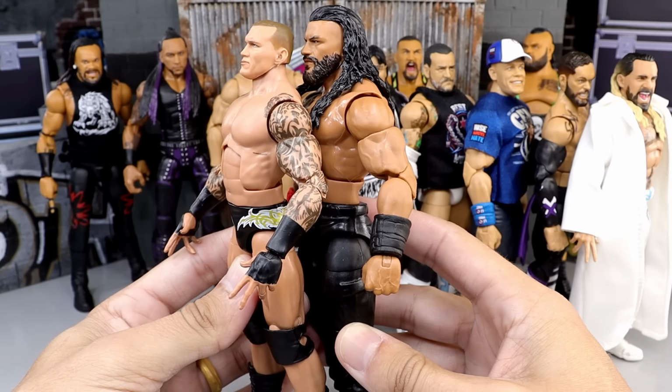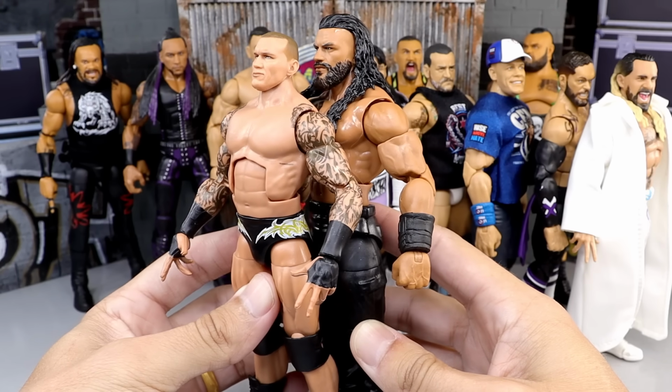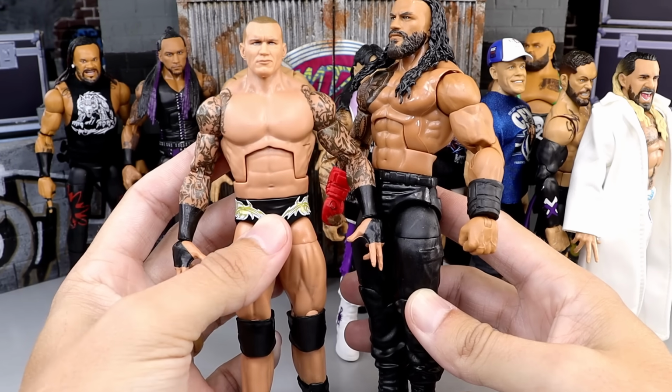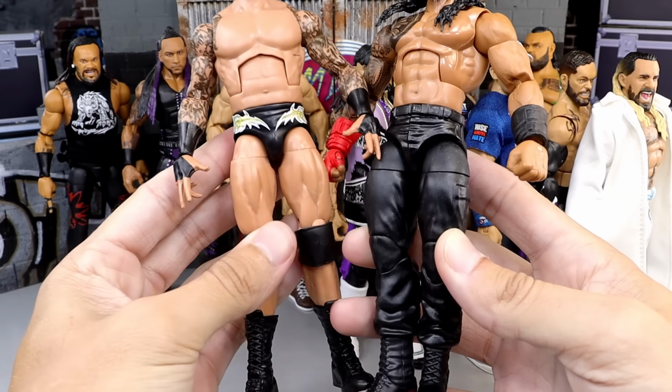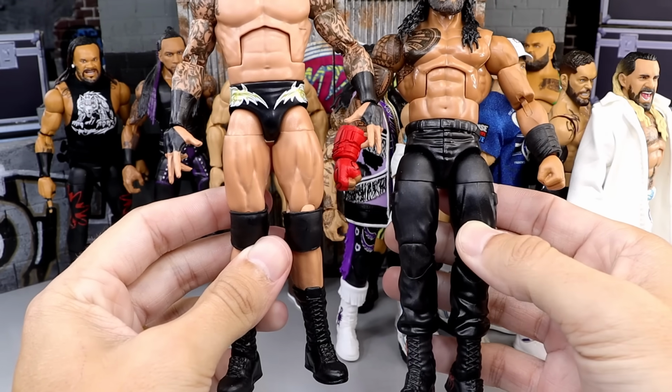This isn't 2009, you know what I'm saying? Even back then, I would still think that it was passable. They have given him this older man torso, which I do like for Randy Orton. And then they give him the same legs. I just think that these legs, while they are muscular, they're way too skinny. I think that they could be upgraded.